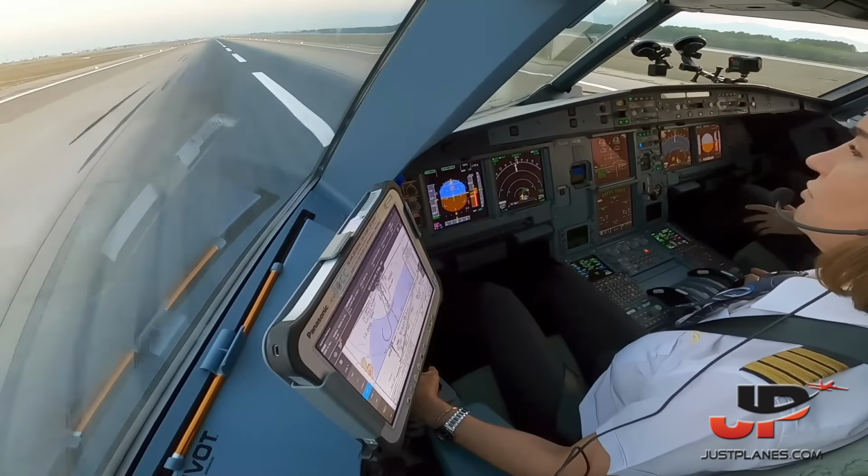Turkish 9 Alfa Romeo, contact Paris 131.065. Paris, Turkish 9 Alfa Romeo, maintaining 310. Bonjour Turkish 9 Alfa Romeo, descend direct to Devim, descent level 250. Level 250, proceed to Devim. Turkish 9 Alfa Romeo, speed 180 knots, cleared ILS 26 left. Speed 180 knots, cleared ILS 26 left, Turkish 9 Alfa Romeo.